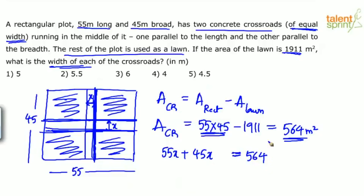Because when you add 55X plus 45X, you have considered this small square in the middle twice. You understand? This fully shaded box has been counted twice, in the horizontal crossroad as well as in the vertical crossroad. So that has to be taken care of. Now what is the area of this shaded box? X square. This is a square, right? Both the sides are X and X. So from this 55X plus 45X, you have to subtract X square.